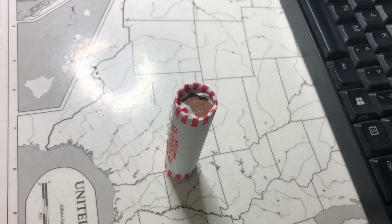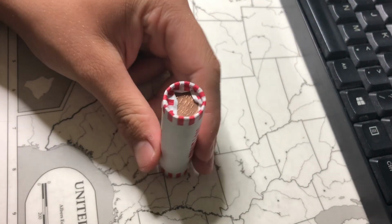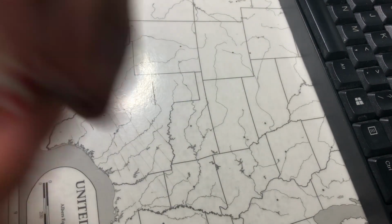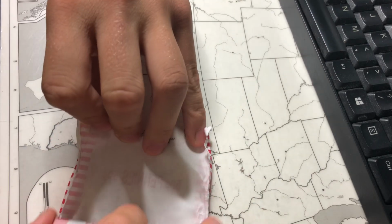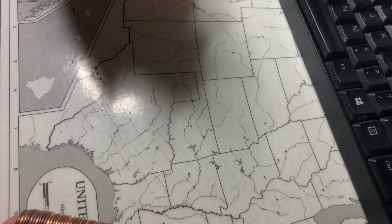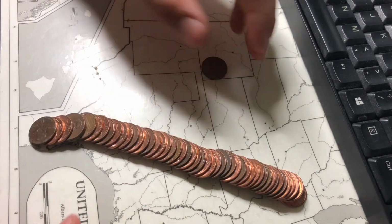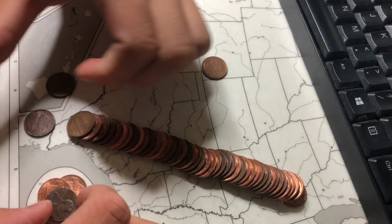Alright, so starting off here, we do have that ender roll. As you can see, there's a wheat penny right there on the end. So we are for sure going to have at least one find in here, and we don't know what the year is yet, so let me crack this open with the screwdriver, and then we will look inside. Here's that ender. I'll flip it over in a second. But let's see if there's anything else in the roll first.